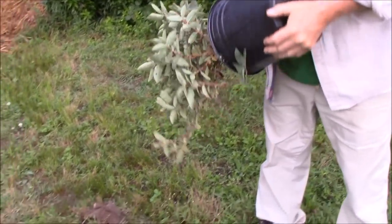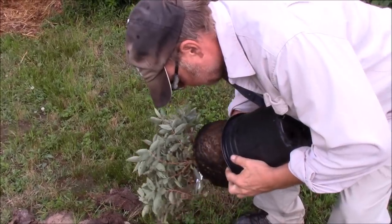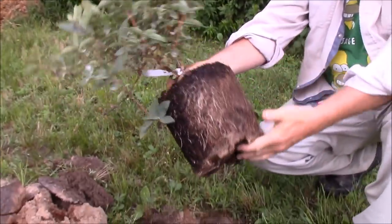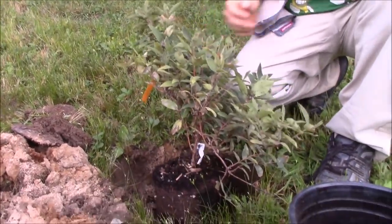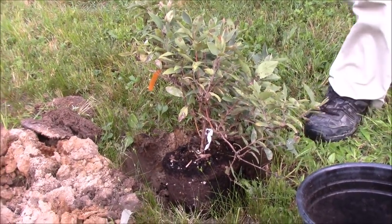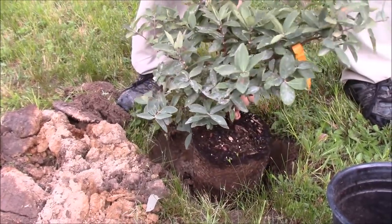What's the best way to get these out of here? I'm guessing just pulling it out. Yeah. How root bound is it? Not too bad, eh? Like that? How's that tickle you? Good. I should turn it this way though, right? It seemed to be growing this way.